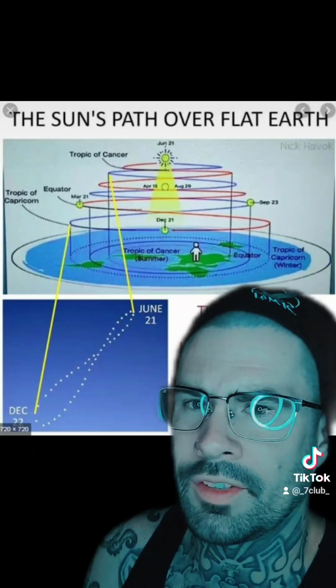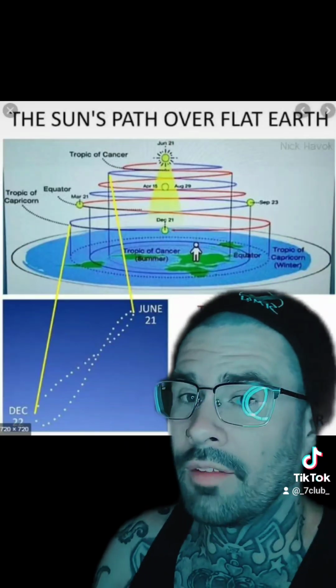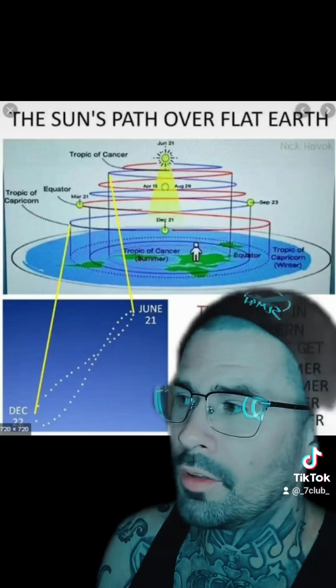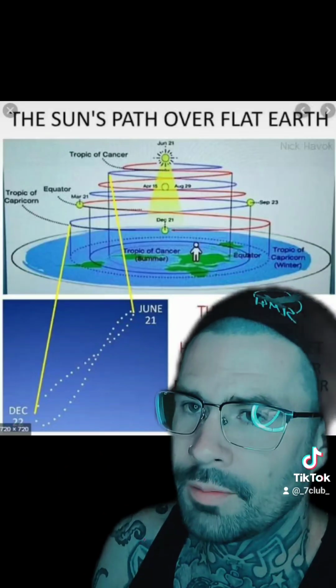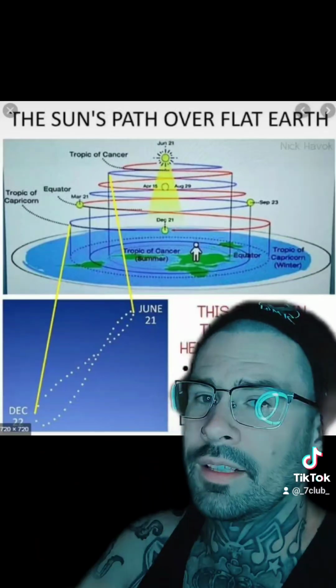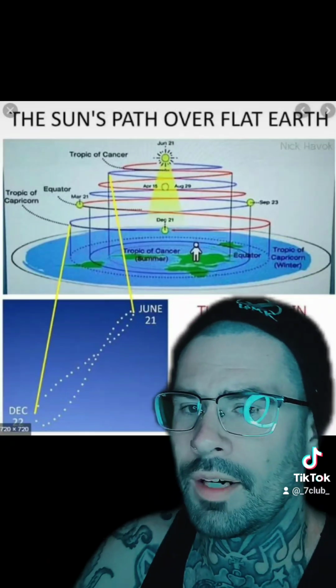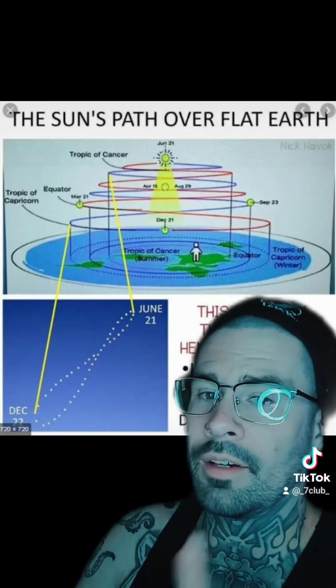Now I'm sure it depends on where you stand and which tropic the sun is in at the time and what the elevation of the land might be. If you're near a mountain and you're watching it go over a mountain, it's probably not going to shrink in size too much before it gets over that hill. I did like this idea of the flat earth model with the sun traveling around and up and down.